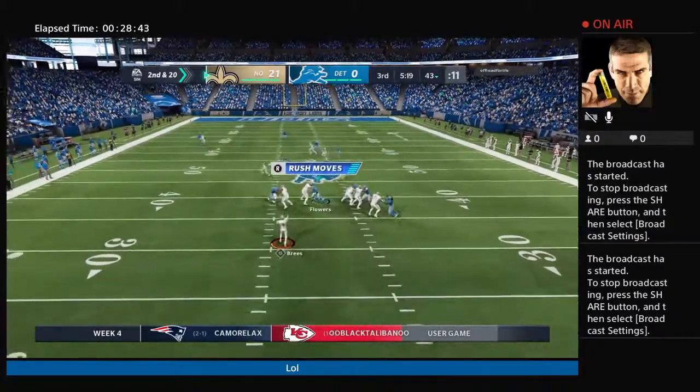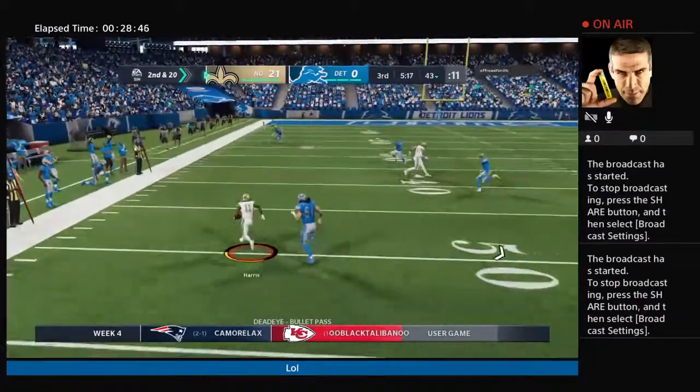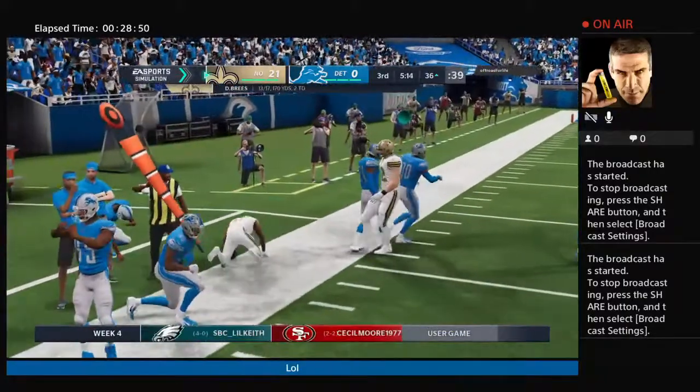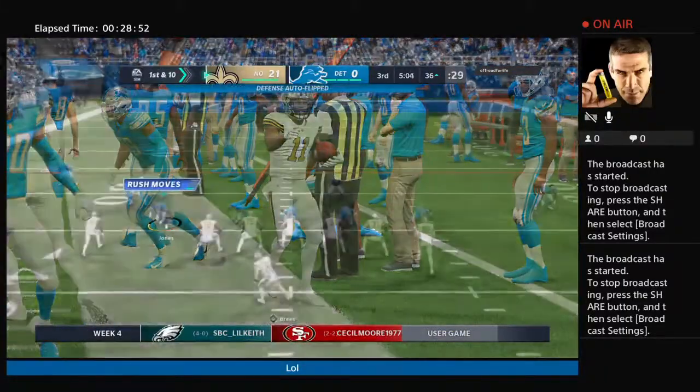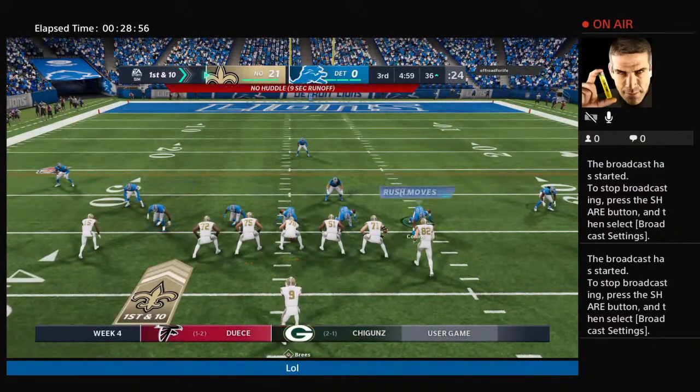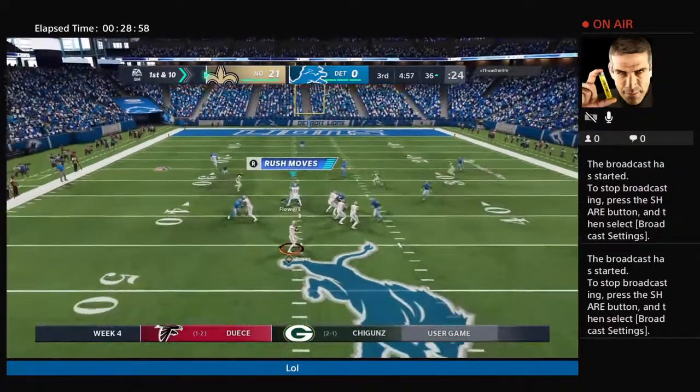Breeze now. It's brought in by Harris. And they'll get this well past midfield before being stopped just before the 35. That good for 21 yards on the catch and run. 21 yards. Here's Breeze to throw.